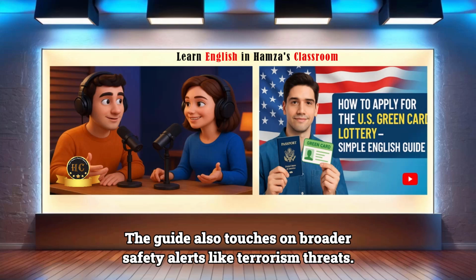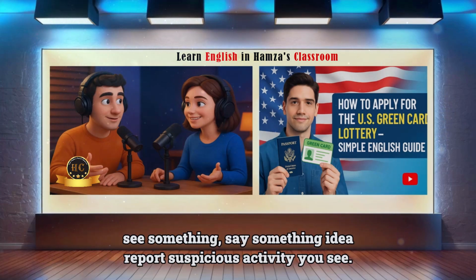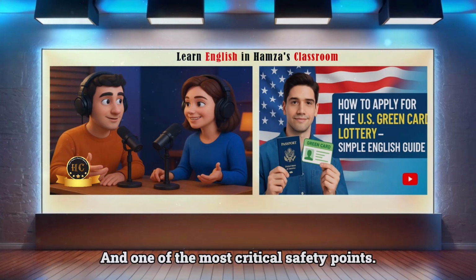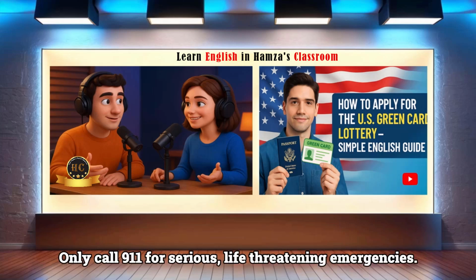The guide also touches on broader safety alerts like terrorism threats. Briefly, yes. It explains the NTAS system for threat information and encourages using the "see something, say something" idea, reporting suspicious activity you see. And one of the most critical safety points, when and how to use 911. Absolutely vital. The guide is crystal clear. Only call 911 for serious, life-threatening emergencies.